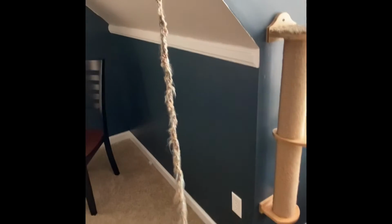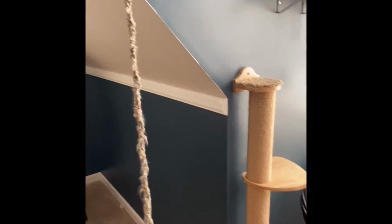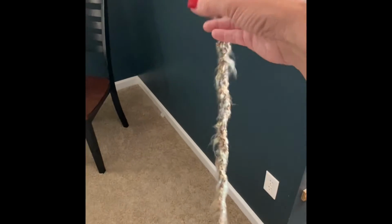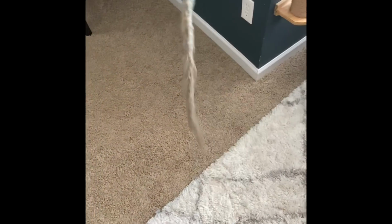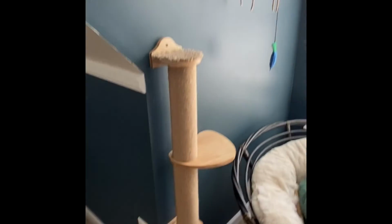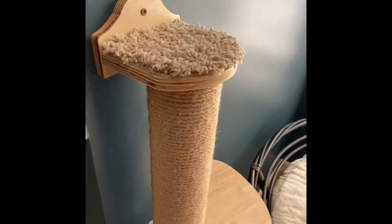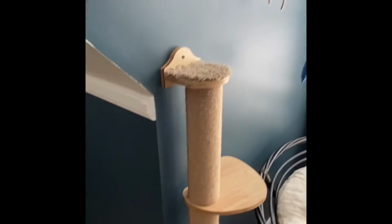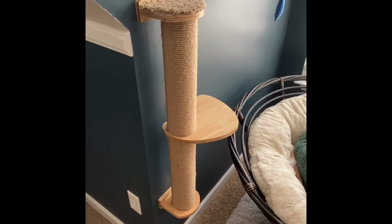And the last thing I'll talk about, stuff I did for the pets, was I crocheted this string here. I know it's kind of ratty because the cat likes to just jump and attack it and hang on it. So he loves that. And then I did buy these couple things off of Amazon and hung them up, and I put a piece of carpet on this also because it was kind of slick. You can see it's kind of slick. So those are the final things that I'm going to show you that I did for the pets.